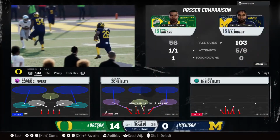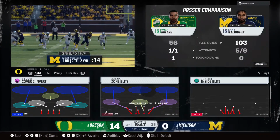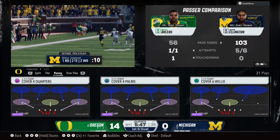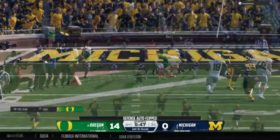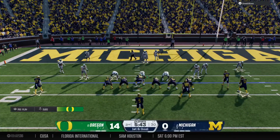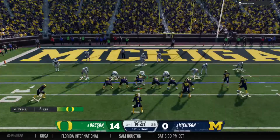You talk about balance as a play caller. I don't know if it gets much better than what this offense is doing. 3 runs, 3 passes, and all 3 passes have been completions. And now it's 1st and goal. They'll come up in Wildcat formation. Let's see what the call is.